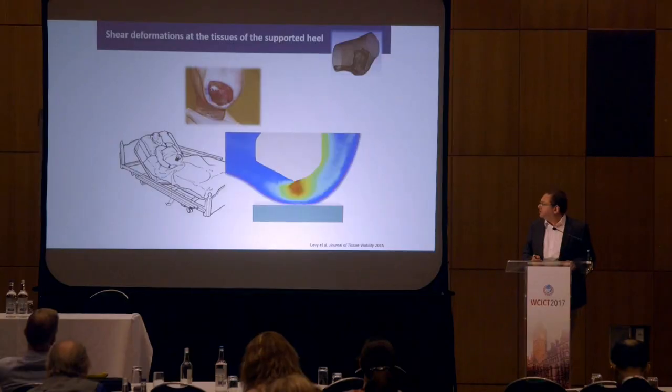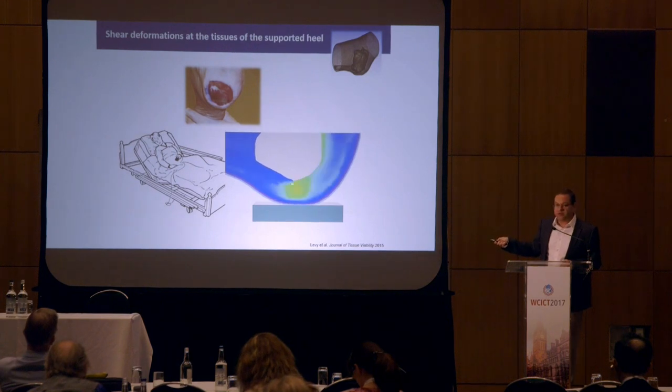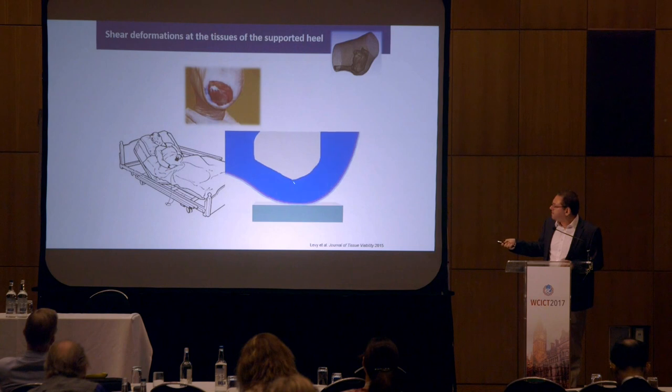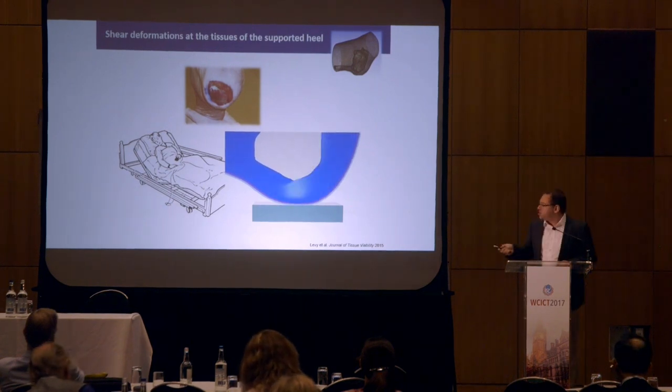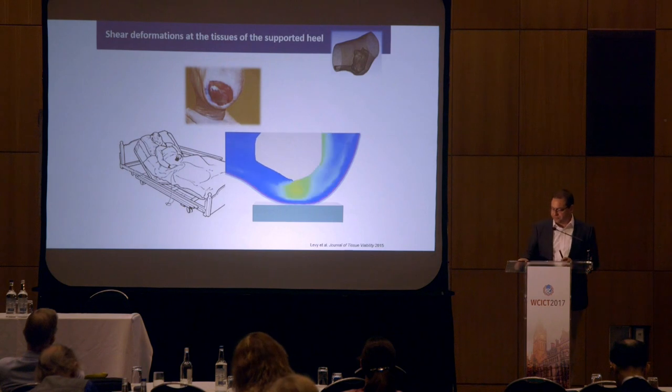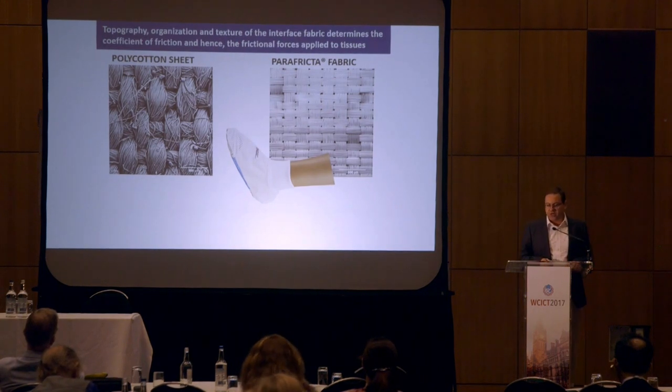So shear deformations that correlate to frictional forces, which in turn correlate to the coefficient of friction, are transferred internally into the soft tissues to the site around the bone, to the bone soft tissue interface, where they maximize, as you can see here. Hence, if you do something about that interaction, if you, by selecting the right materials, minimize that coefficient of friction, you can avoid that deep tissue distortion that may cause the deep tissue injury, which clinicians would describe as heel ulcers.